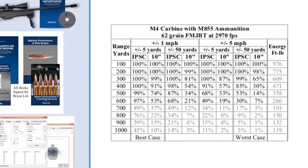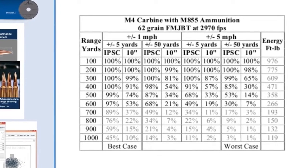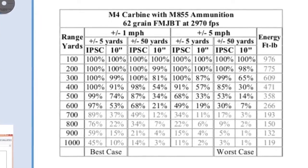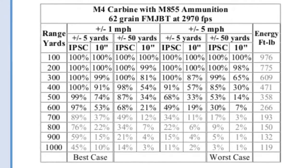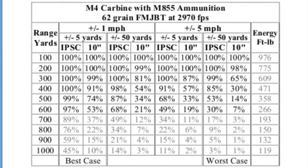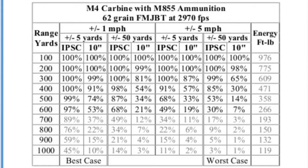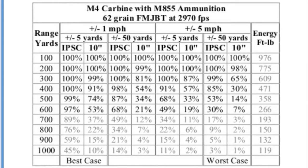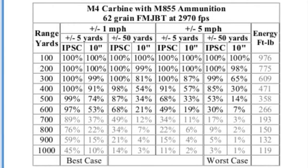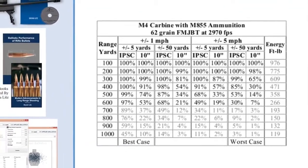This is another example of how important it is to actually have precise range to target and to call wind appropriately. I'm comparing here the IPSC target, or the 10-inch target, at the different combinations of wind accuracy or range accuracy, and you can see that even at 300 yards for a 10-inch target, if we have the wind at 5 and the range at plus minus 50, our probability of hit is only 65%, and at 400 yards it's 30%. So even at short ranges, it's very important for this small, anemic cartridge to have the right distance and the right wind calls.